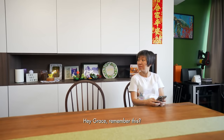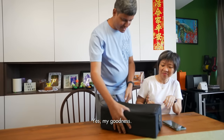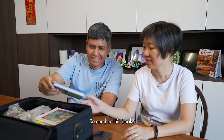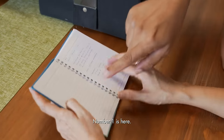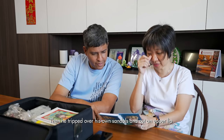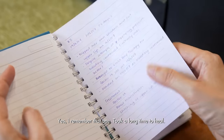Hey, Grace. Remember this? What's that? Oh, is that Dom's? Yeah, my goodness. Hey, look at that, check all this stuff. Hey, remember this book? This is his injuries book. It's all his injuries all down here. Number one down there. This was the heel prick. And then he tripped over his own sandals, cut the upper lip. Yeah, remember that one took a long time.